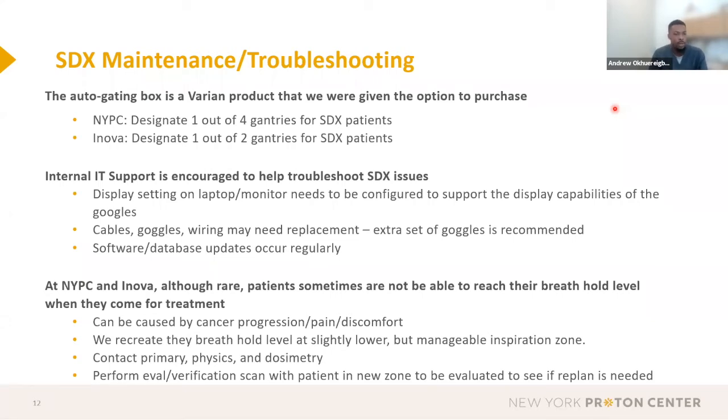External IT support is encouraged to help troubleshoot SDX issues as well. The display settings on the laptops and the monitors need to be configured to support the display capabilities of the goggles. Cables, the goggles, and wiring might need replacement over time because of wear and tear. And also an extra set of goggles is recommended.